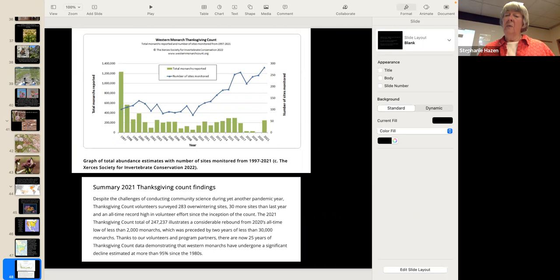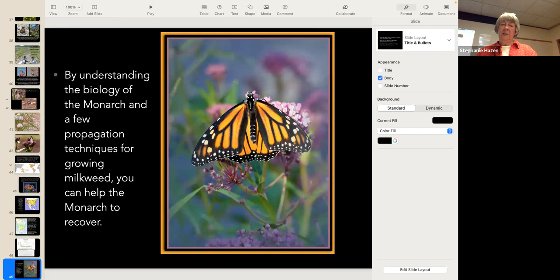And we thought maybe there would be no more butterflies. In 2021, there was a surge. And in 2023, there's over 200,000 being counted. However, we've had those terrible storms. So I'm not sure, you know, how 200,000 will bear out. So by understanding the biology of the monarch and a few propagation techniques for growing milkweed, you can help the monarch recover.